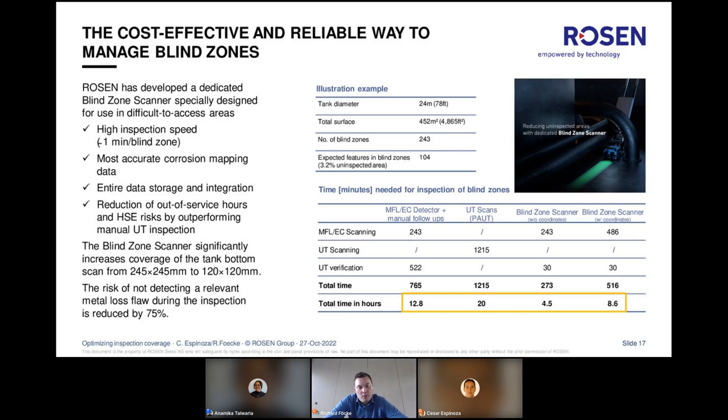So we've made an example here. Let's take a tank diameter of, let's say, 24 meters, which has a total surface of 452 square meters. We have a number of 243 blind zones and an expected amount of features based on the TBIT data of 104.